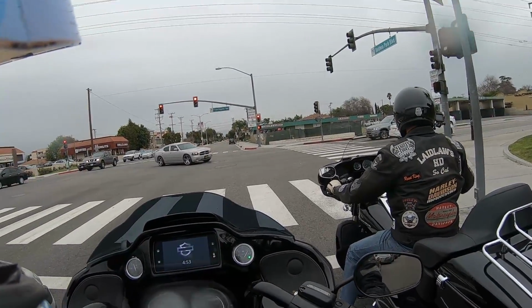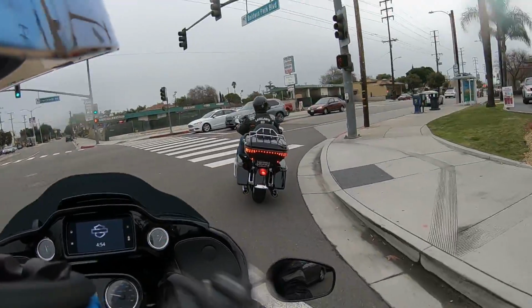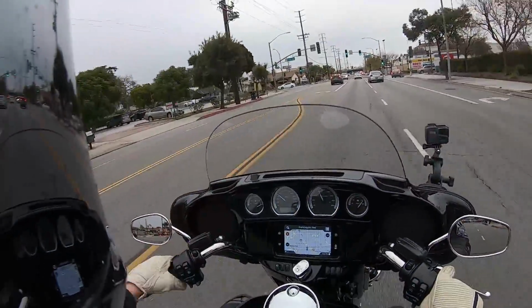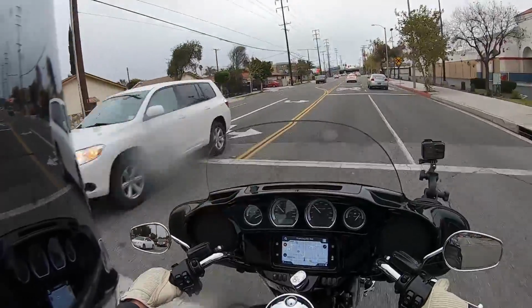The other thing that's pretty dang nice on these bikes is the lean angle, you guys. You will scrape if you try, but the lean angle is pretty dang good, and that adds to what I was saying earlier about being real fun and playful in the turns and everything, because the lean angle is pretty dang good.